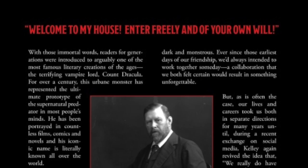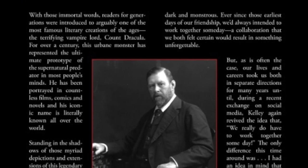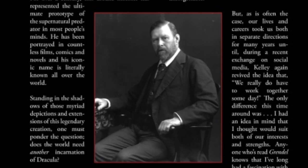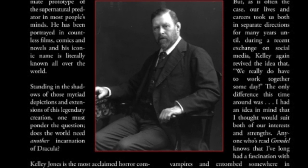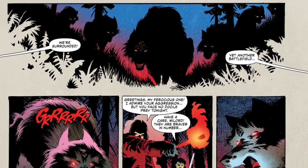I can't wait to go back and read my copy of Dracula now that I've read this comic, because it puts a lot of things in a new light, and it'll be very interesting to fill in some of the cracks. When it comes to horror, not a lot of books have the kind of aesthetic that this one does.